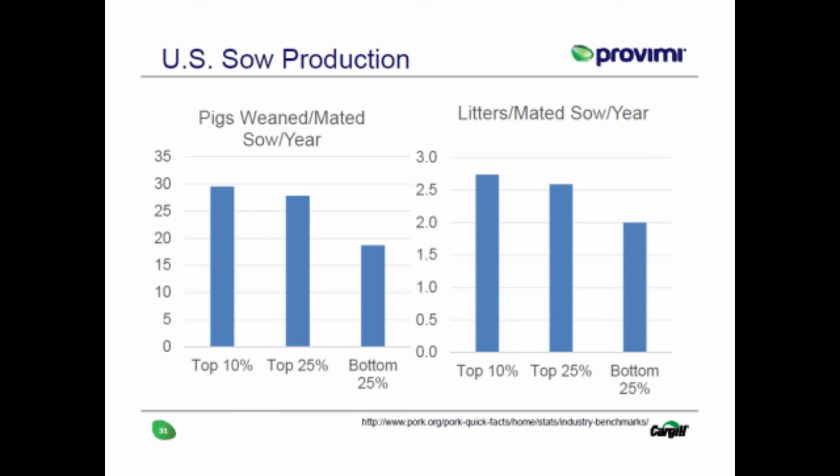For our sow production in the U.S., we do have some that are up there in that 30 range. But again, in terms of global competition, we've got countries that are looking to push to 40. And as I mentioned earlier, the number of litters per sow per year that we can get is greater than what they currently are using, but they do use a lot of their sows to achieve their goal of pigs weaned per sow.